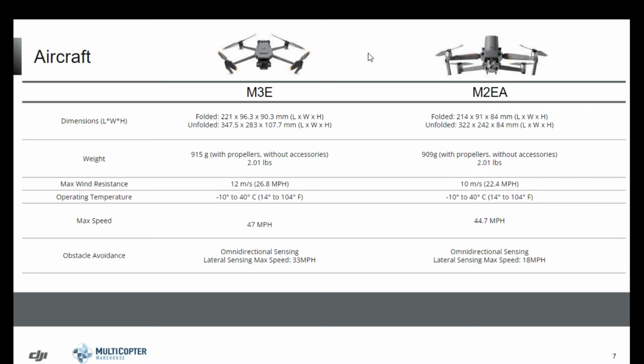The Mavic 2 airframe had omnidirectional sensing, so it had 6 directional sensors: forward, backwards, up, down, side to side. The problem with that sideways lateral sensing was that they were pointed directly to the side, so once you're flying in a sideways direction past 18 miles per hour, those automatically turn off because the aircraft is so tilted that those sensors are now looking directly at the ground. So the redesign on the airframe with the Mavic 3 made those sensors a little wider, kind of fish-eyed, so they cover a larger area. And so we see that the sensing speed is right around double for max speed when flying side to side.